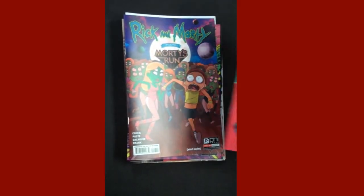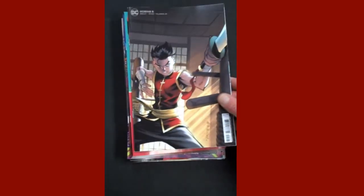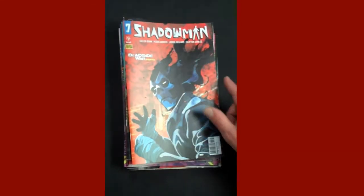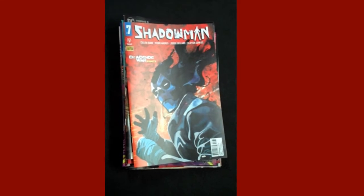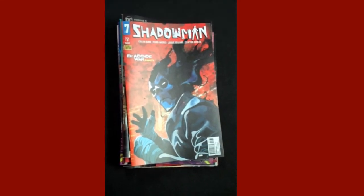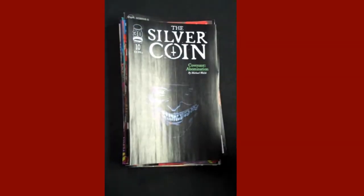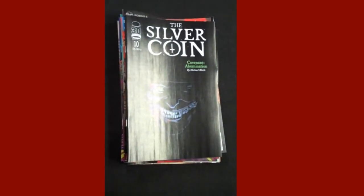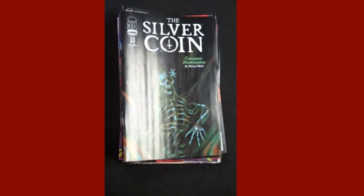From DC, we have issue 5 of Robins. And there's the variant cover for Robins, issue 5. From Valiant Publishing, we have Shadowman, issue 7. That's the pre-order edition. I forgot to bring the other cover, but it's less wonderful. Image Publishing brings us issue 10 of The Silver Coin. And there's the variant cover for Silver Coin.